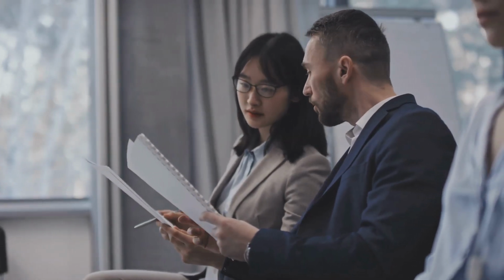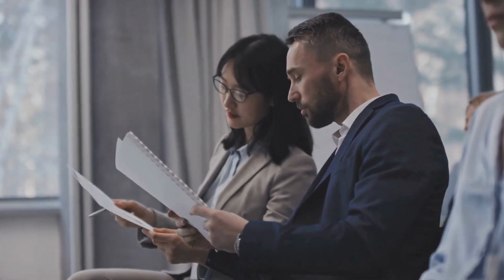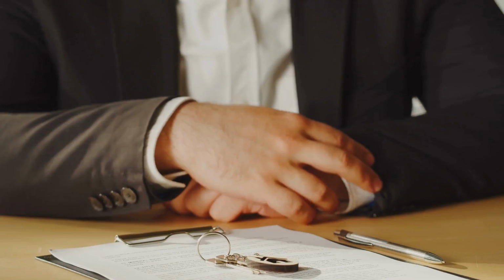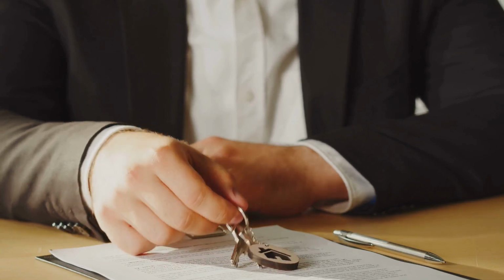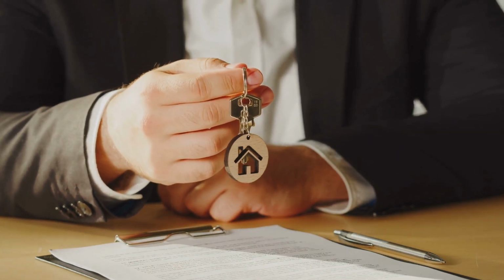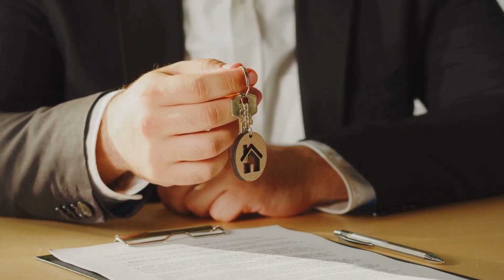By the end of this chapter, you'll have the entire playbook in your hands. You'll be ready to analyze deals with confidence, sidestep costly mistakes, and make your next move with clarity and conviction. So let's dive in and unlock the power of the multifamily blueprint together.